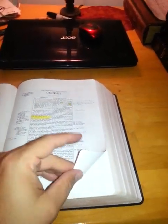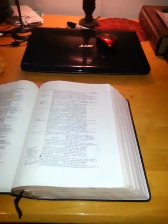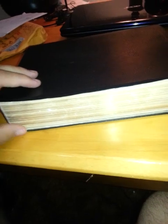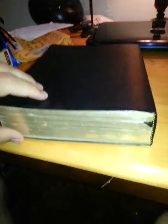I got this off of Amazon about a month and a half ago, I think. You see a little bit of writing and stuff somebody put in there. I got another one just like this one, but its gilding's not that bad off, and it doesn't have any writing in it other than mine. Other than that, it's a nice sturdy Thompson. It's big and thick and heavy. That's what I call a big daddy. Big floppy big daddy. You can write your notes and stuff. Anyway, close this back up. I'll show you what else I got.